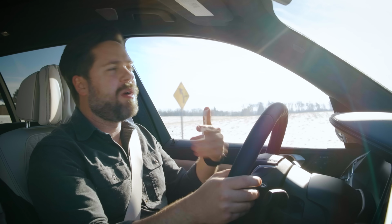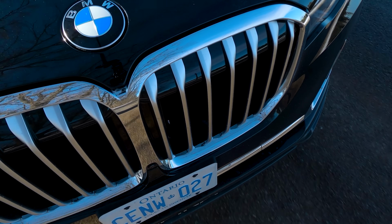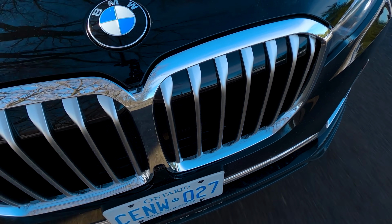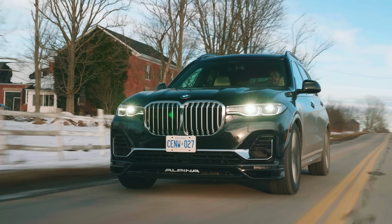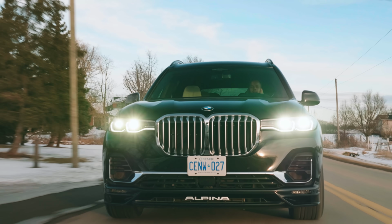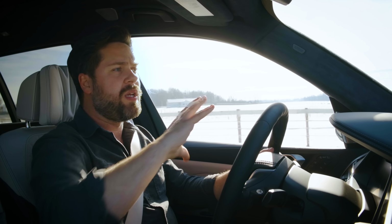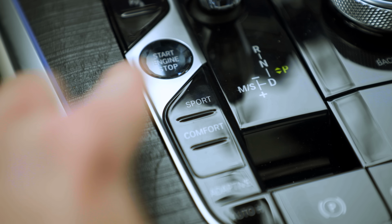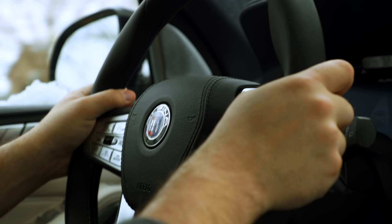BMW has a habit of when they put an M badge on a car, especially an M badge with a Competition badge on a car, yeah, it's very powerful and it handles very well, but they absolutely ruin every other aspect of the car. This is not the case here. This is comfortable. You can cruise in it all day. And even though the suspension's a little wallowy in comfort mode, in sport, it doesn't crash over the bumps very badly and it controls its mass perfectly.